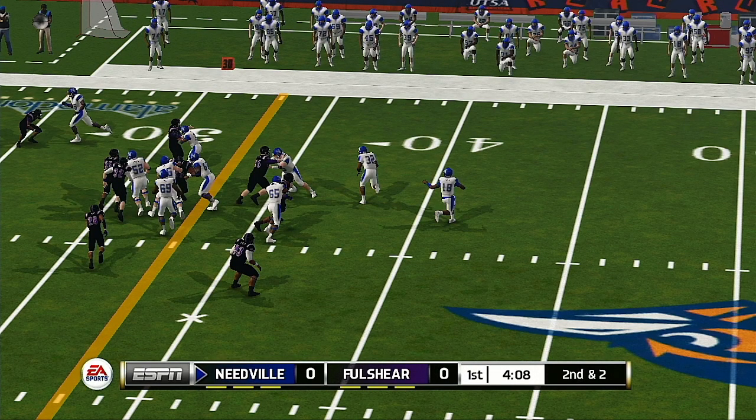Got the corner. Runs right for a nice gain. This is the kind of steady, strong drive that coaches love. Right now, they're firing on all cylinders.